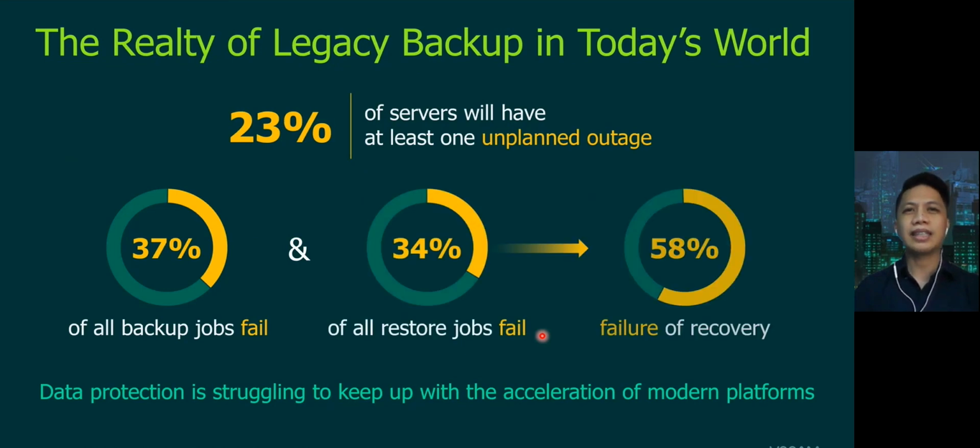Ngayon kung titingnan natin, not all companies have a modern plan for their modern data. So ano yung ginagawa nila? They stick to what they know, they stick to what they have. Kaya yun yung tinatawag natin na legacy technologies. So yung mga legacy technologies na yun must be able to cope up dun sa mga increasing demands ng mga customers. Kaya lang, hindi natin maiwasan.